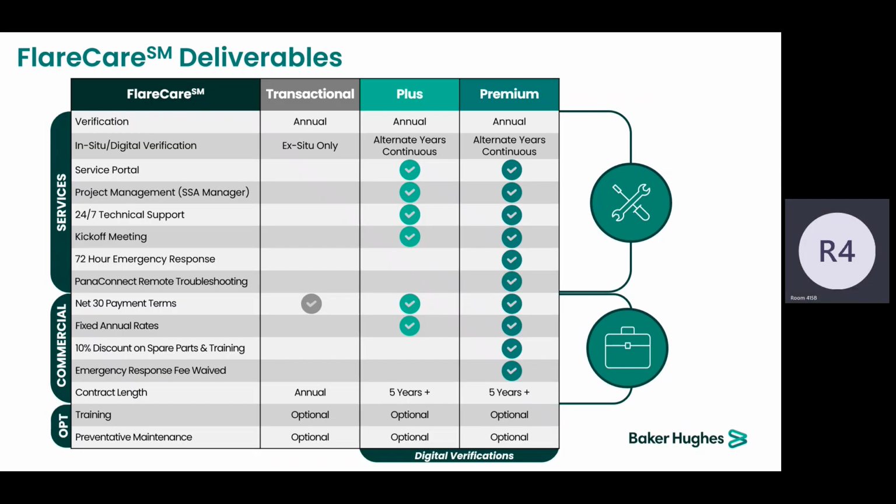Now, in terms of our supporting service agreement, we have a fancy name, Flare Care. This is a common name that many of you guys have heard of before. What this provides is the verification service. We provide Flare IQ, the digital verifications, which I talked about. We could also include the PanaConnect here as well, and you just use them as you need it, right? Especially the PanaConnect. Emergency response, spare parts, contract length, all that's included.